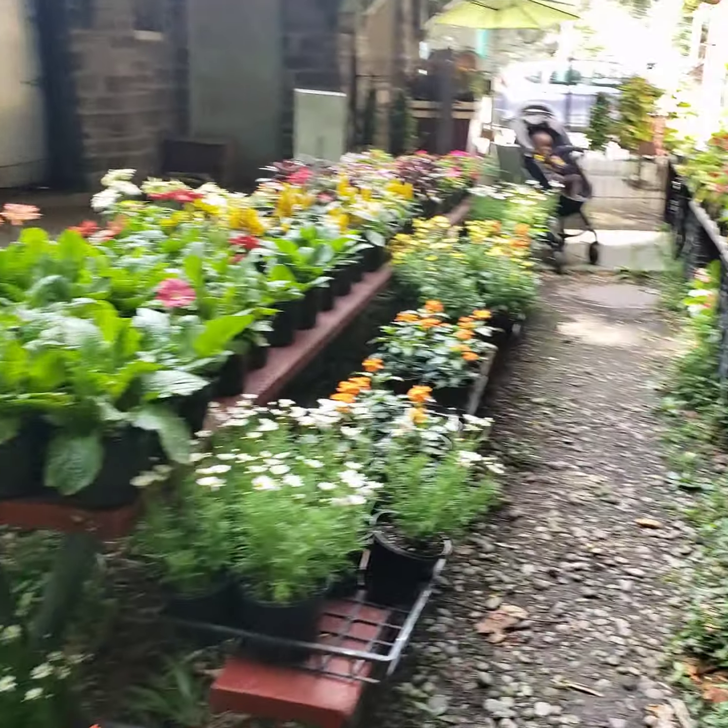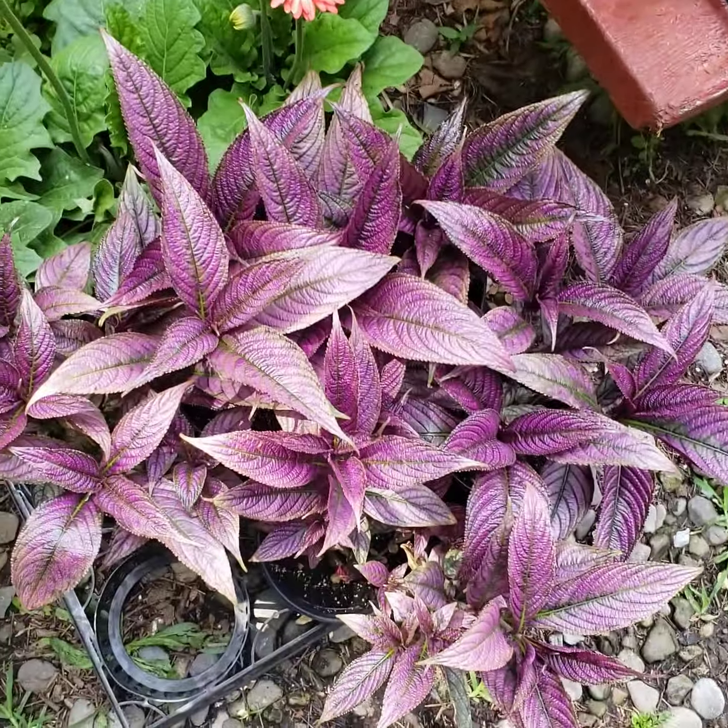Okay, it's quite busy. People coming out early to shop. I like these. These are lovely.